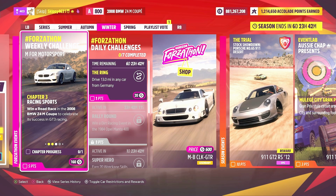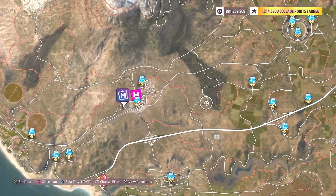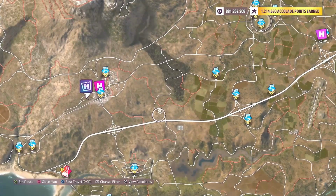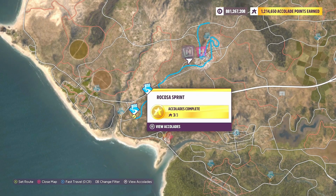Win a road race in the 2008 BMW Z4 M coupe to celebrate its success in GT3 racing. So for this week's Chapter 3 Forzathon weekly challenge, any road race will do. The light blue coloured icons on the map. I've gone for a personal favourite, and I've gone for the Rocosa Sprint.